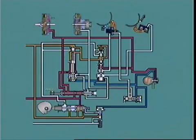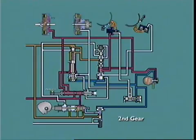Governor pressure acts on the end of the 1-2 shift valve. As road speed increases, it becomes high enough to overcome the opposing spring and throttle pressure. The shift valve assembly moves upward and lets line pressure pass into the circuit to the apply side of the front band servo. The transmission is now in 2nd gear.